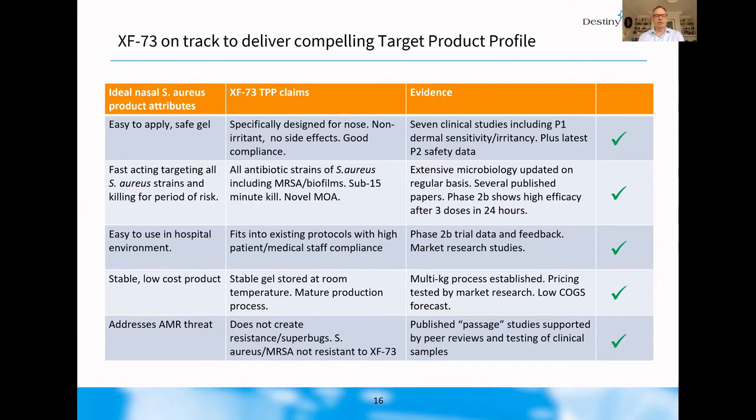But what we have here, of course, is a revolutionary profile of fast, safe, effective, and not generating resistance and creating superbugs. It's very stable, easy to use. We can manufacture it at scale. And at the bottom one, again, coming back to the point, the XF platform and XF73 address the threat of AMR. And this has become a feature of discussions in our sort of industry with the coronavirus pandemic, that super viruses like COVID-19, those of us in the industry have been working in this space for a few years now.